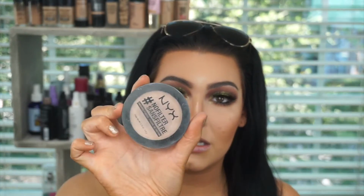I feel like it's a really good setting powder for people with dry skin that do get oily in certain spots during the day, because it's not going to dry you out, but it'll also keep you matte in those problem oily areas. So definitely repurchasing this bad boy.